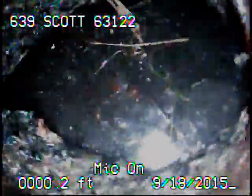Now coming back out of the sewer, I'm going to clean the lens off, then try to run the camera upstream. See some minor offsets, a little bit of debris and roots.